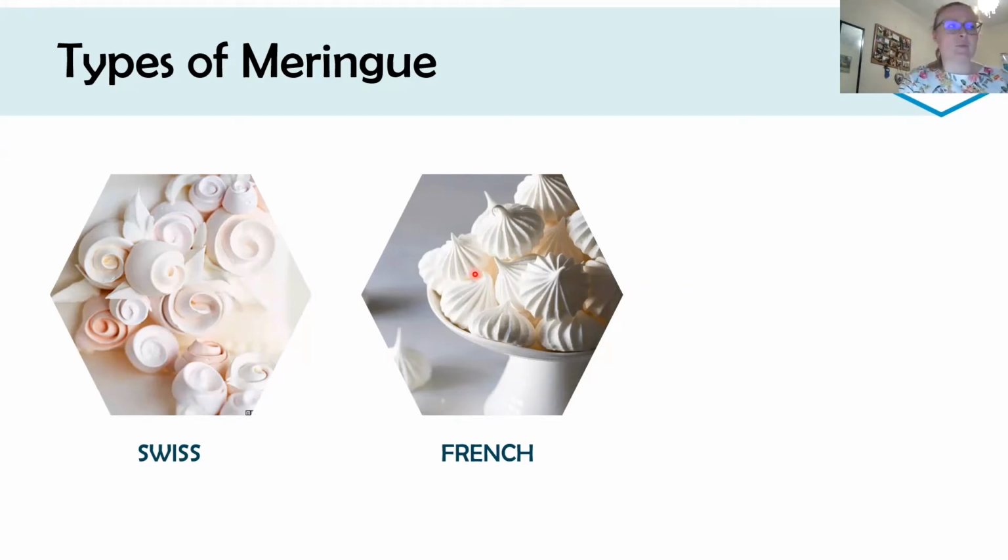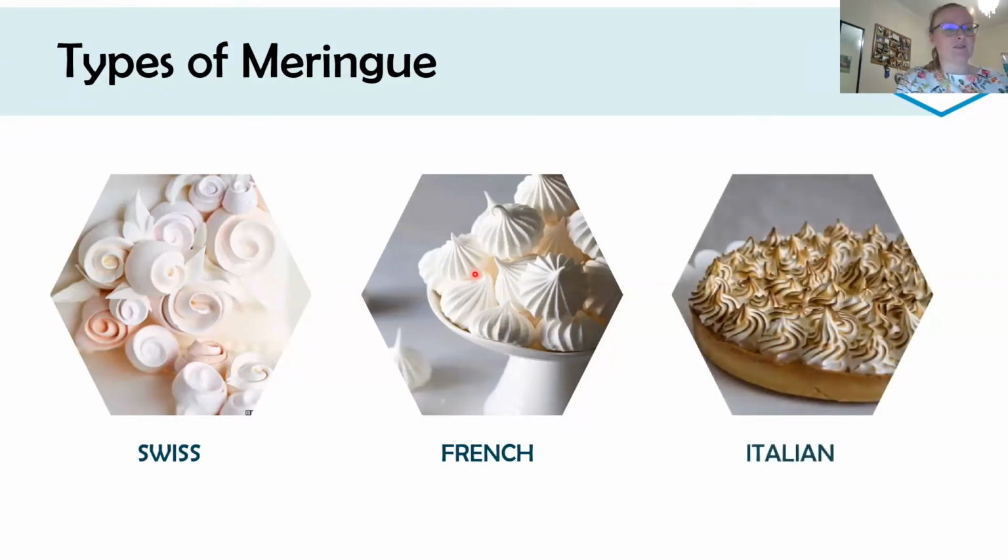So as I said, this gives you a bit of a heavier texture, and you bake it as normal. Italian meringue is maybe the fancy one. You have your whisked egg white as for French meringue, but then you cook it with hot, and I mean really hot, sugar syrup. It's about 117, 118 degrees when I make this sugar syrup. You pour your sugar syrup in while it's still whisking, and then you whisk it until it's cold.